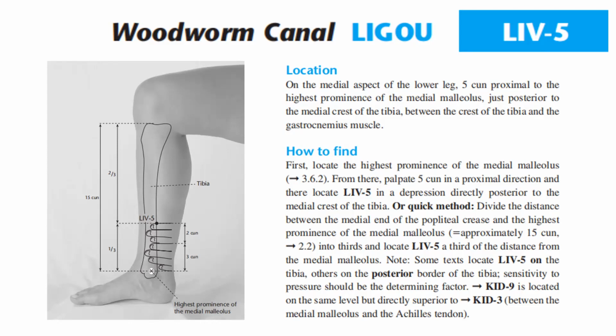Or quick method: divide the distance between the medial end of the popliteal crease and the highest prominence of the medial malleolus, approximately 15 cun, into thirds, and locate liver 5 a third of the distance from the medial malleolus. Note, some texts locate liver 5 on the tibia, others on the posterior border of the tibia. Sensitivity to pressure should be the determining factor. Kidney 9 is located on the same level but directly superior to kidney 3, between the medial malleolus and the Achilles tendon.